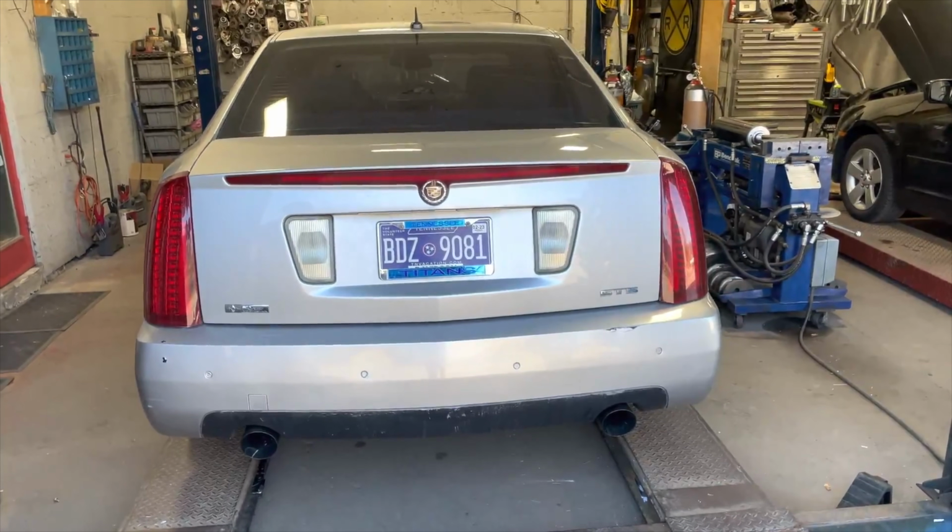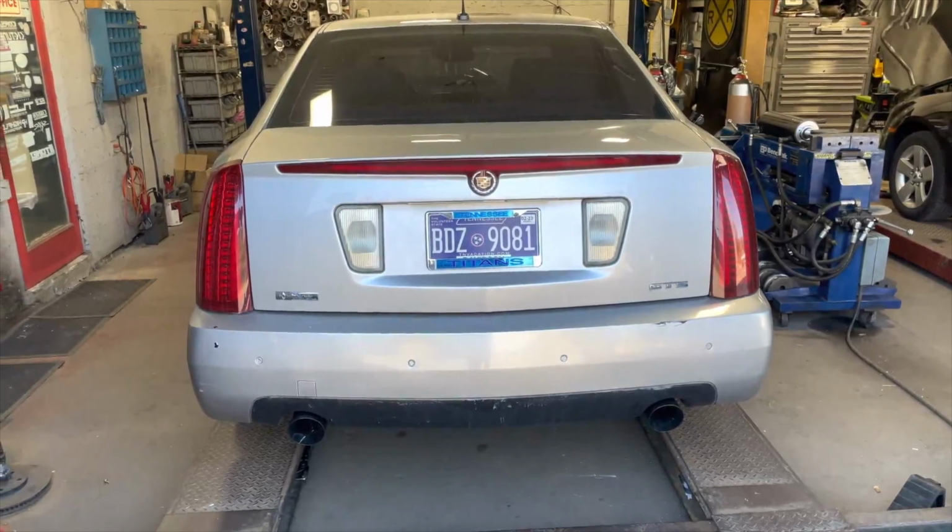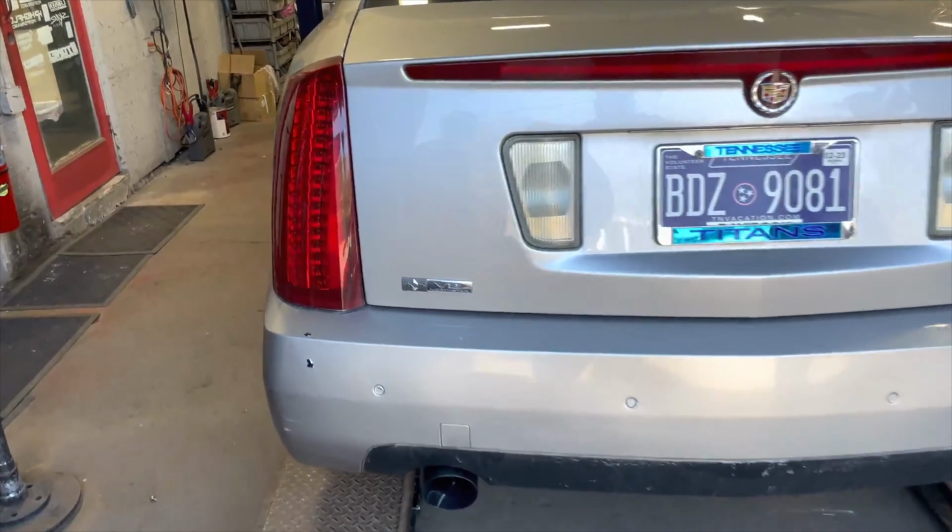It is actually a Cadillac STS V8 Northstar.